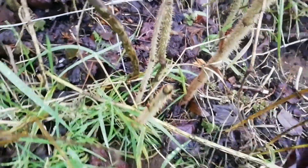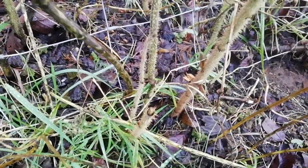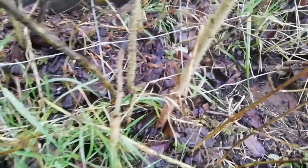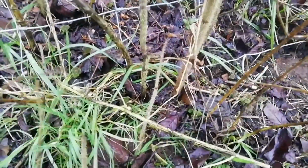And this is what the wild rose does. It sends out some suckers sometimes, so it is going to keep coming into here, but the cattle will keep this back if they have to. But I'm going to cut it anyway.